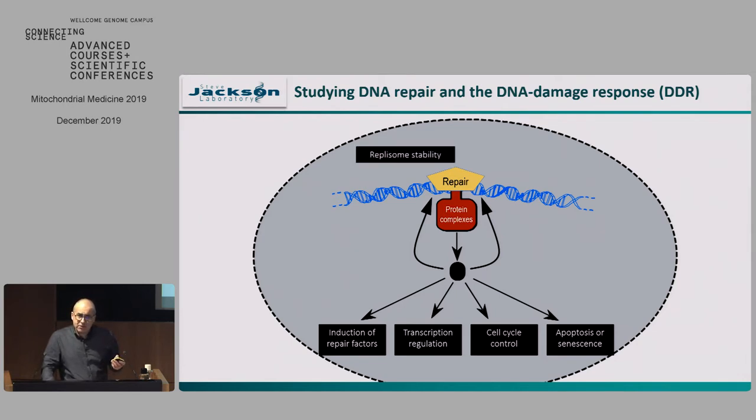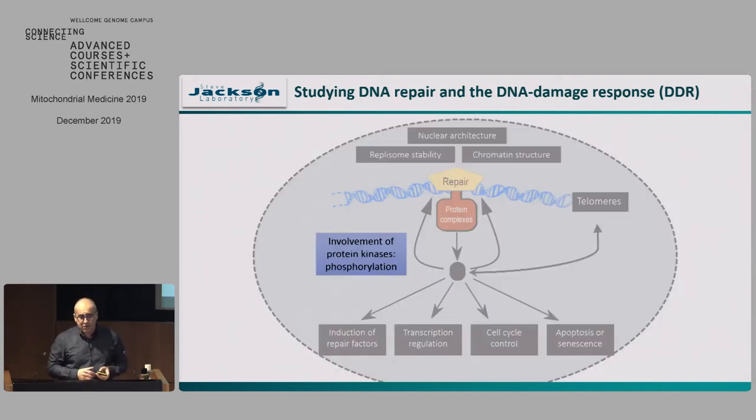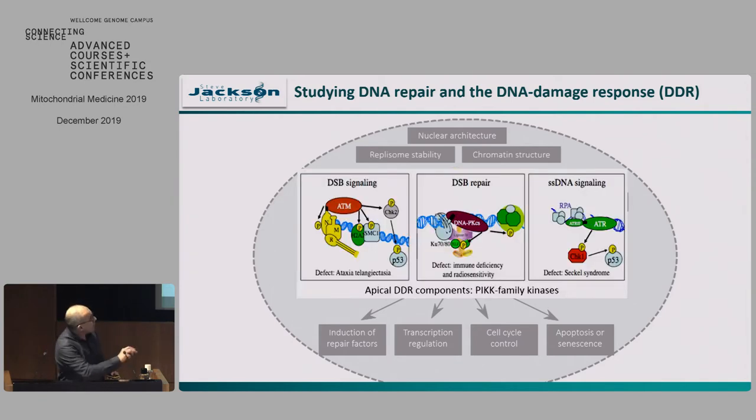We also need to think about DNA repair in other contexts, such as joint DNA replication, in the context of chromatin structure, nuclear architecture. There are also interesting connections with other things, such as telomere maintenance. Now, my lab got into this arena through identifying a protein kinase called DNAPK, that basically worked together with a protein called Ku. So we know that certain protein kinases are recruited to and activated by DNA damage.